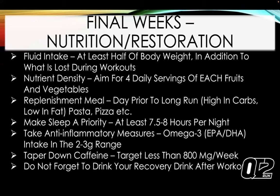In the final weeks, as we hit upon nutrition and restoration, our second cornerstone, you want to really, especially if it's warm, like I said, it was almost 80 today, make sure you're taking a lot of fluid in these next 2 weeks. We recommend drinking at least half of your body weight in addition to whatever's lost during the workouts. So if you go out on this coming long run and you lose a lot, make sure you replenish that with a ton of hydration.